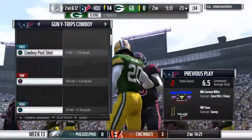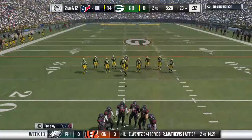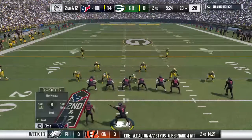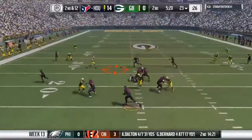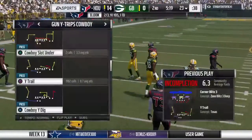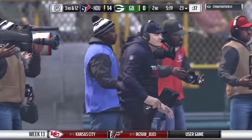It's a loss of 2 there, bringing up 2nd down. And the offense moving in the wrong direction here now as they face a 2nd and 12. Now a shotgun snap as they'll look to throw. And incomplete there. A nice hit jars the ball free and brings up 3rd down.